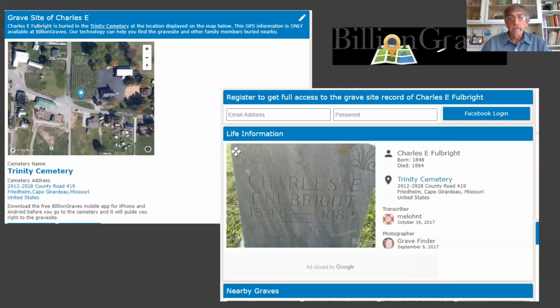BillionGraves was developed specifically for genealogy and has a much smaller database, but a much more accurate database with much more detail. So in this case, here's another Fulbright who's buried in a Lutheran church cemetery, Trinity Church, nearby in Cape Girardeau County, Missouri. But it's got all sorts of information that actually is the case. It's not stuff that somebody pulled in and stuck in there.